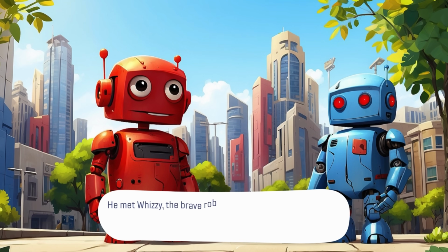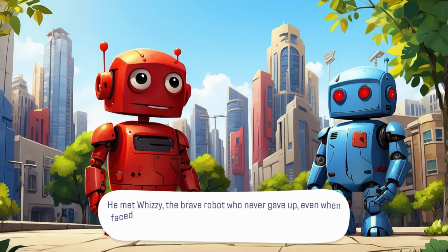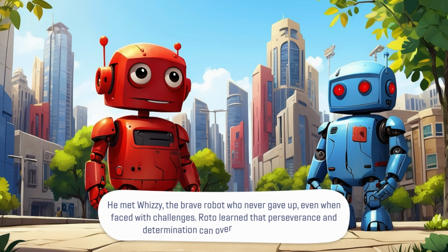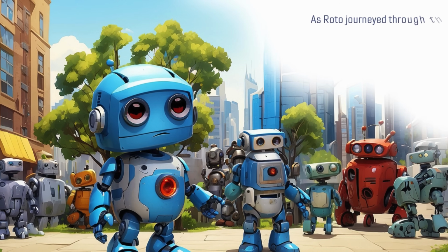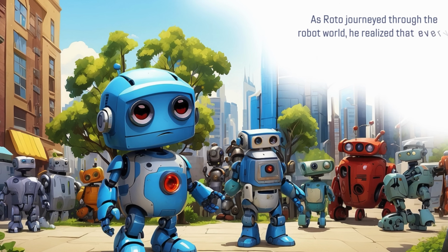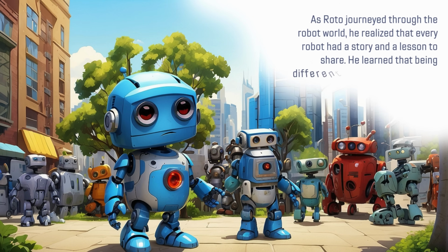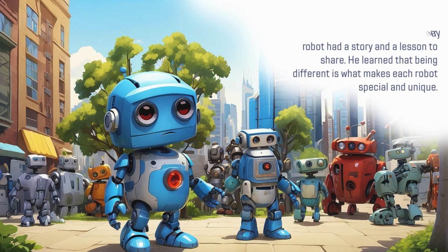He met Wizzy, the brave robot who never gave up, even when faced with challenges. Roto learned that perseverance and determination can overcome any obstacle. As Roto journeyed through the robot world, he realized that every robot had a story and a lesson to share. He learned that being different is what makes each robot special and unique.